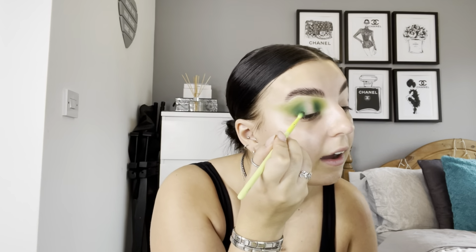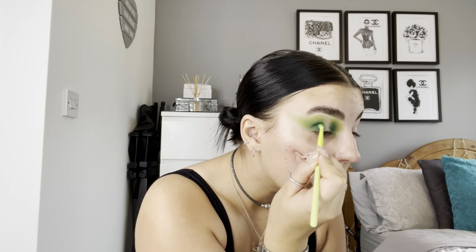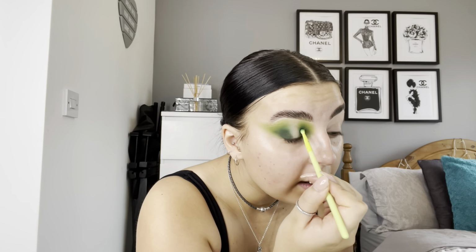And again, I'm going to go in that first shade. Tap it off because I added a bit too much. So I'm not really gonna go that ham with this shade. This is just to really intensify that green. Yeah, that looks better. If you can see, I've created a halo eye shape already.